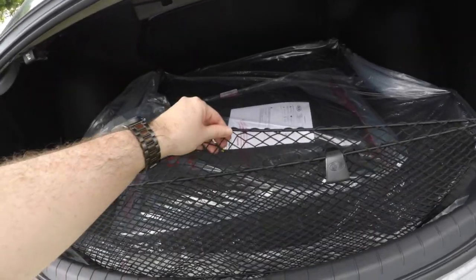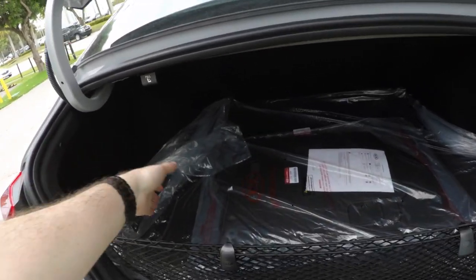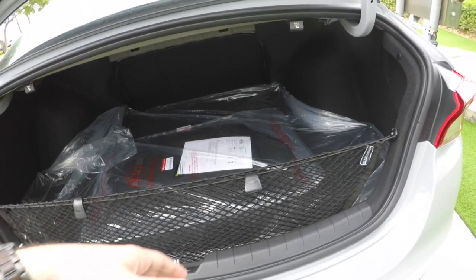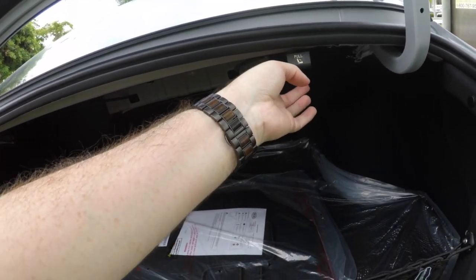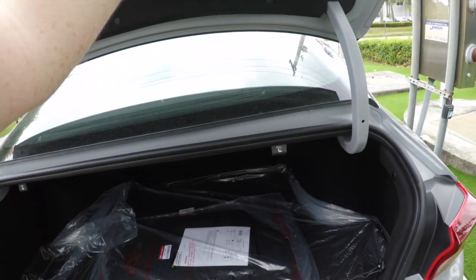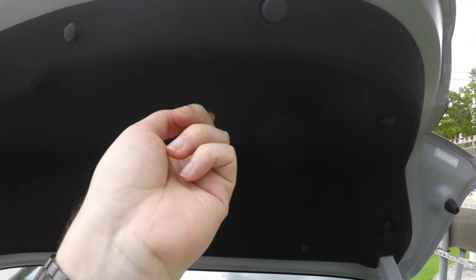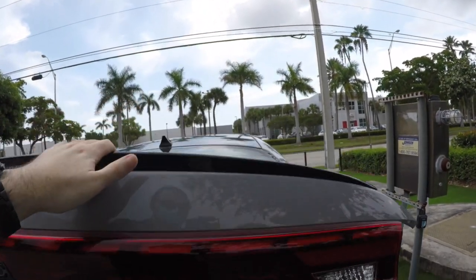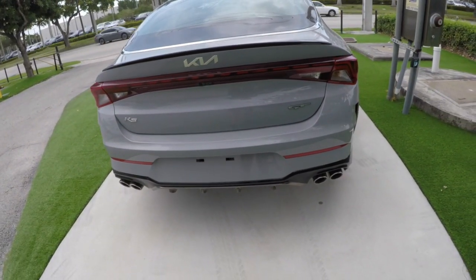Over here, you have your net, which is an accessory you can get, and you see that there's a lot of space back here. Tons of space, actually. You also have your folding seats right here, with a button right here. You can only do that in the back. One thing I would like to see is a little holder here. They don't have one. You have to put your hand here and then press it down, which is kind of sad, but yeah, it's really well done.